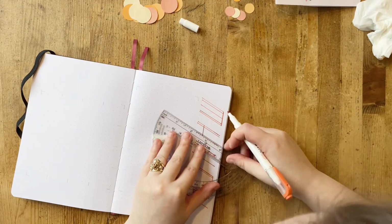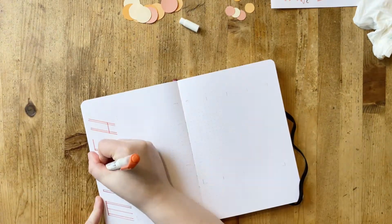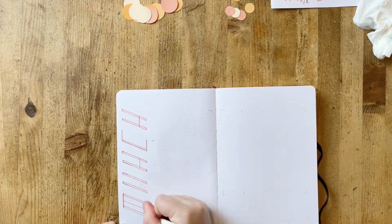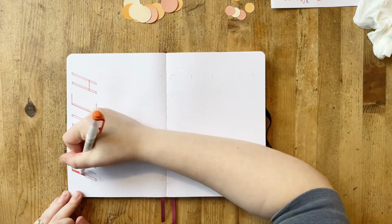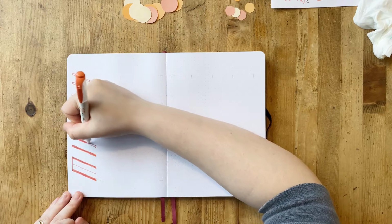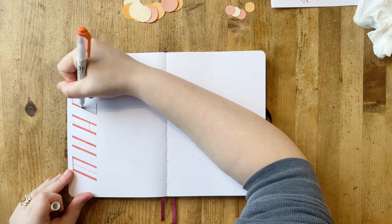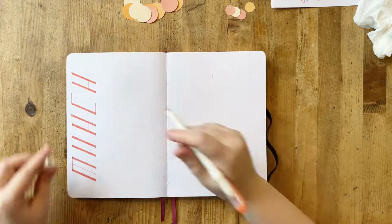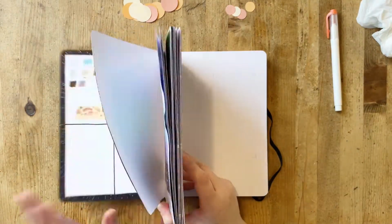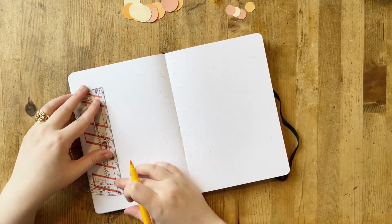So I'm doing an approximation of the font that is used for March, and I'm doing a big calendar layout instead of a list that I've used previously in 2021, and keeping things honestly pretty simple and straightforward. I think the main thing was I wanted to focus on the color and the feeling, as abstract as that is. I really don't know how to describe this.